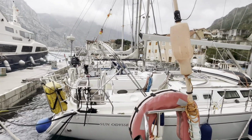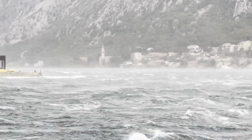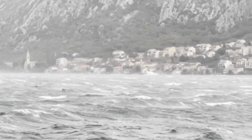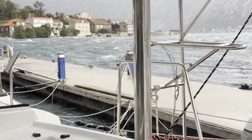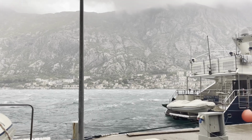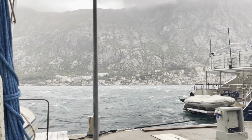Then it starts to blow very hard, and the spray is lifted off the surface of the water and flung for hundreds of meters. The dock itself starts to jump around, and then the wind builds from a roar to a shriek. This is going to be a big one.